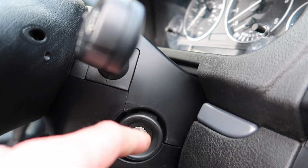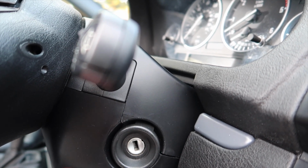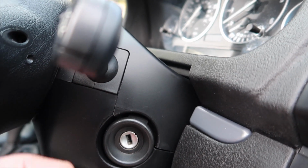You'll know if it's that, because if you keep turning the key, cycling the key, leaving it, waiting for it to go cold, then having to start it, that will be your ignition circuit inside there. Make sure you change it. It is a common problem.